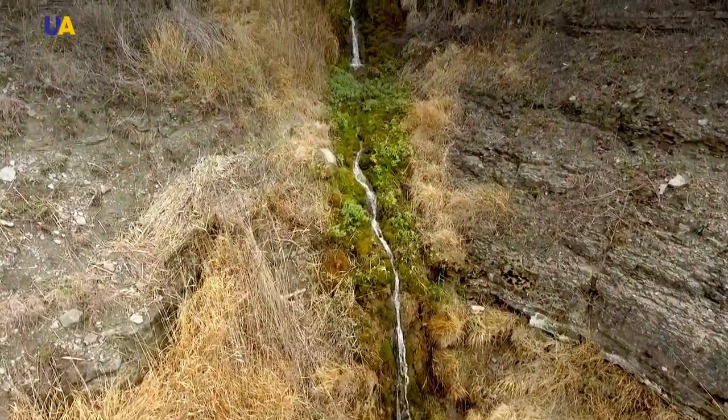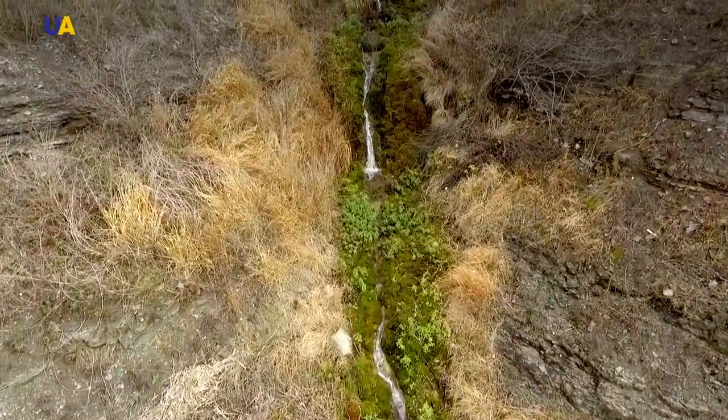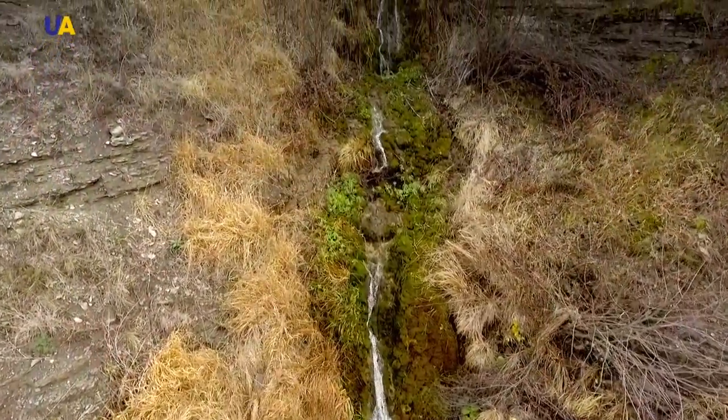These mighty canyon steeps are full of even more surprises. In the off-season, you can see the so-called Tears of the Canyon. Small waterfalls, sometimes multi-stage, cascade down to the Dniester, replenishing its course with clean water.